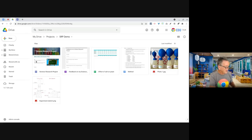So here's the site that I was talking about. Next to it is a Google form because this student wants to collect some feedback on their work afterwards. There's a Google Sheets spreadsheet here where they've actually collected their data and also created some graphs based on that data. There's also a document here called Method where they've actually described how they did their experiment. They took a photo, and here's also a sketch from their sketchbook where they sketched out roughly how they were going to try and do the experiment.